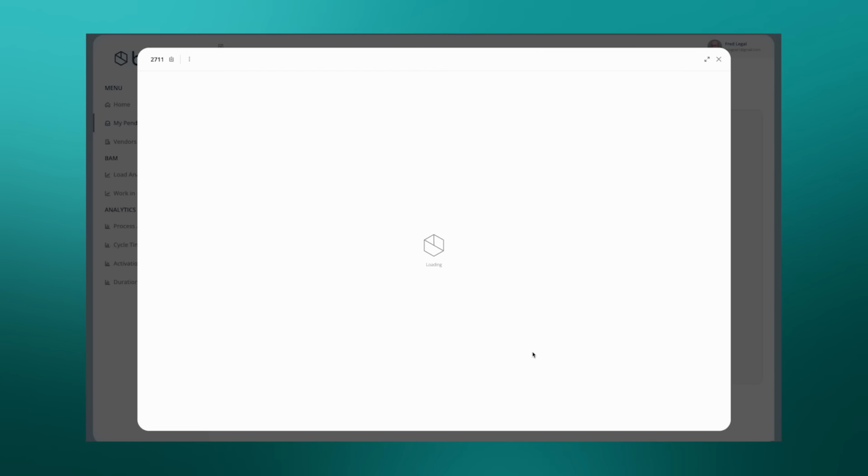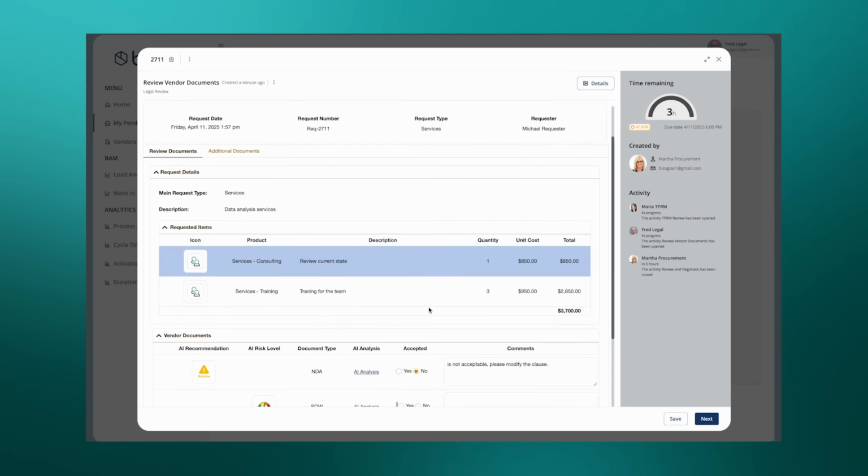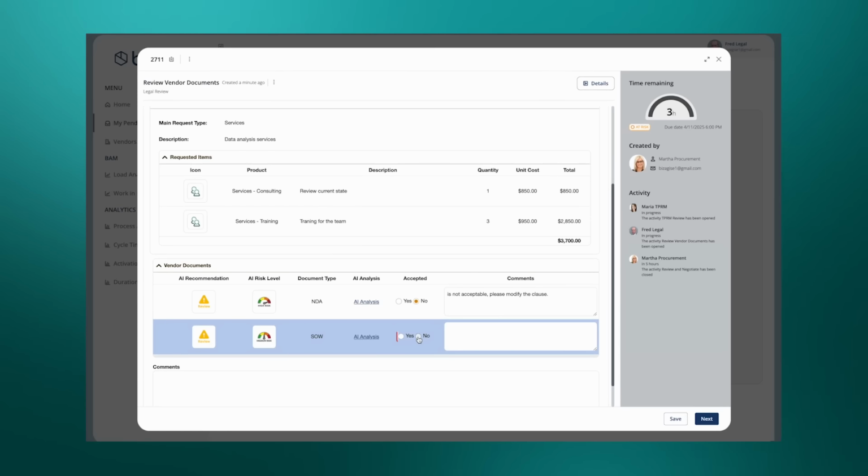He saves the feedback and does the same for the statement of work, identifying additional legal and compliance concerns. He marks it as not acceptable and prepares to send both documents back to the vendor for revision.